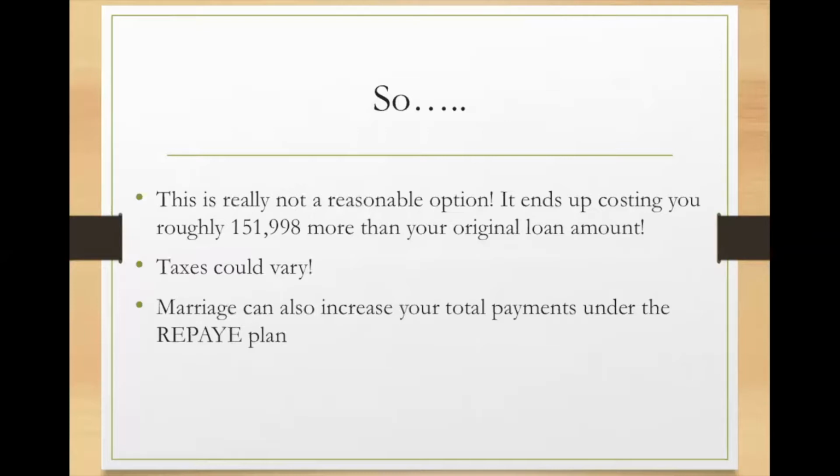Now, taxes can vary, and once again, marriage can completely change these estimates as well. So you have to take all that into consideration. So this option is really not a viable option.